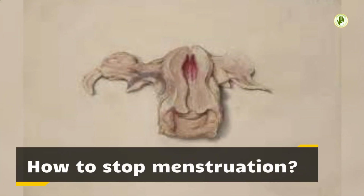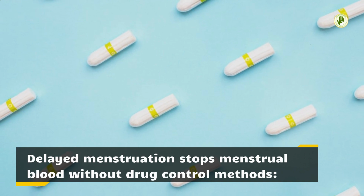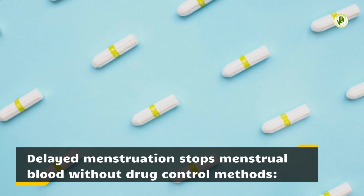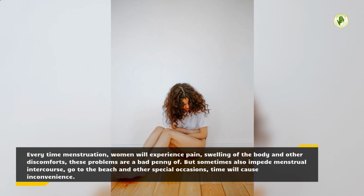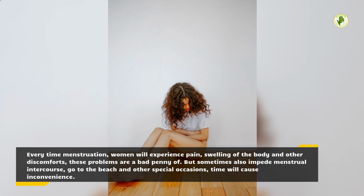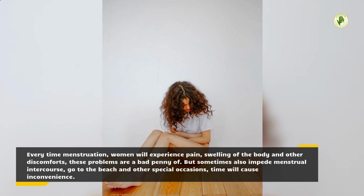How to stop menstruation. Delaying menstruation and stopping menstrual blood without drug control methods. Every time during menstruation, women will experience pain, swelling of the body and other discomforts. These problems are a bother, and sometimes also impede intercourse, going to the beach and other special occasions, causing inconvenience.